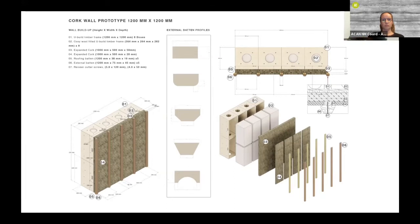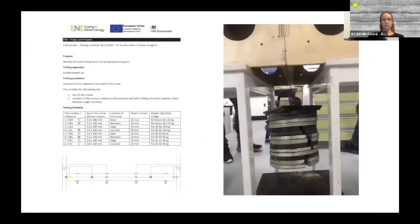So we did actually do some tests with the SRI in East London, who are linked to the University of East London, on various things, including pull-out strength. They did the hot box testing to see how the cork would perform. I'm sure you can speak to one of the Studio Bark people about that. I don't have enough time in 10 minutes to talk through all of the results, but it was quite interesting and showed that it was kind of viable.